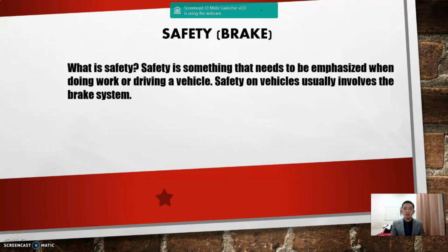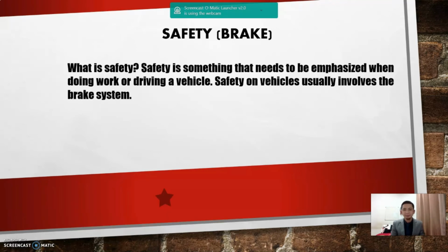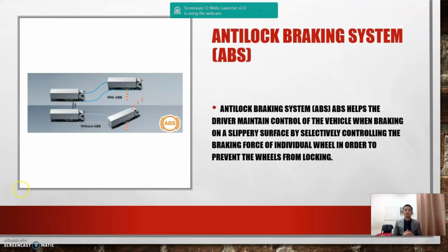Assalamualaikum and good evening. My name is FADZLUL AZIM bin NORULBAHYA and my metric number is BB19003. Okay, today I want to present about HINO 700 series brake safety. What is safety? Safety is something that needs to be emphasized when doing work or driving a vehicle. Safety on a vehicle usually involves the brake system.